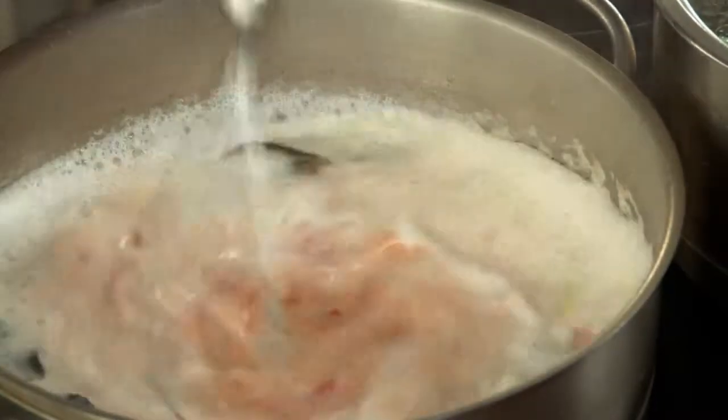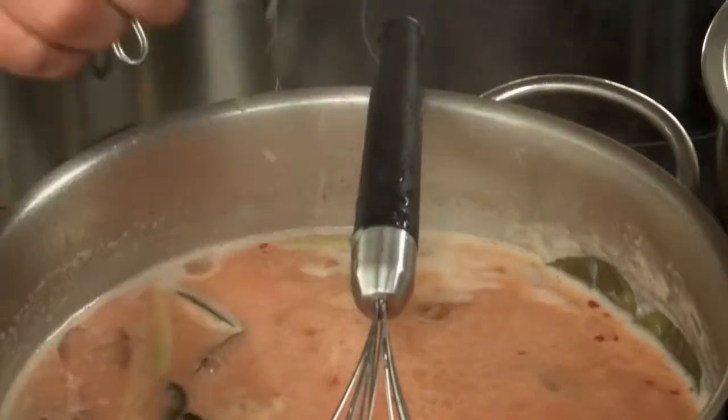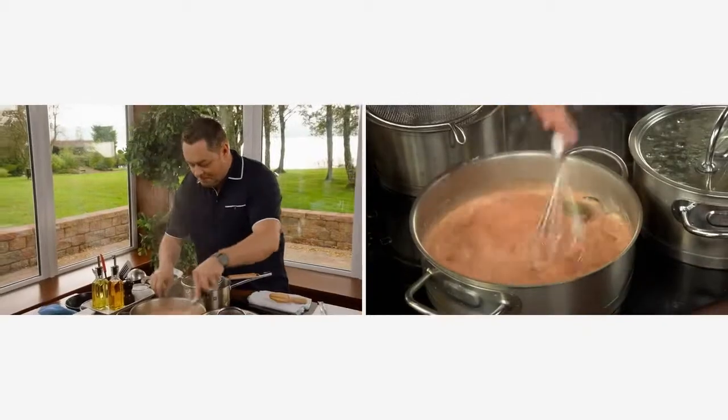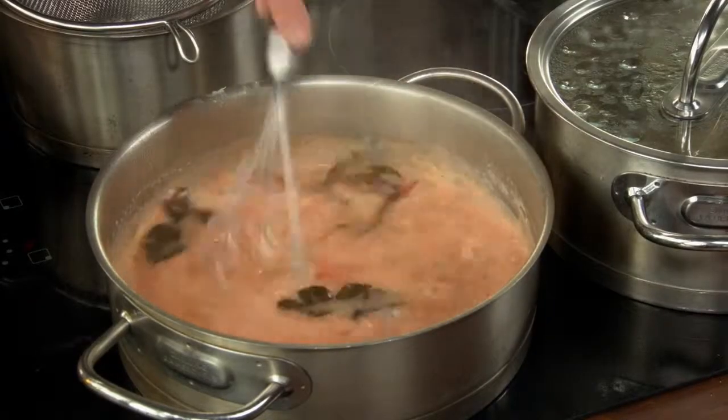Whisk all this together. Now, to cut through that, we need lime. Just love the smell of lemongrass, lime, all those flavours. Now, so that's bubbling away. I'm going to let that just infuse there.